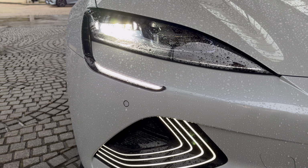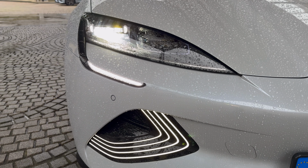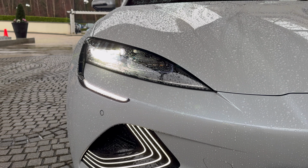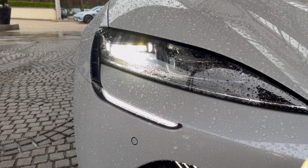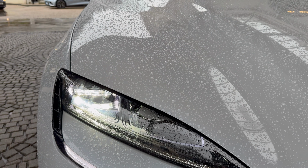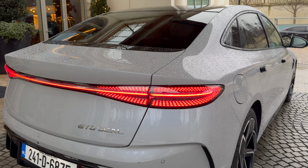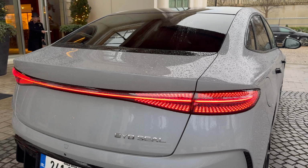Just to give you an idea then, that's how the daytime running light strips light up with those very fine lines. Extra one here, and then the main headlight cluster. Very smart affair. I've just flicked on the rear light then as well, just to give you a better idea of how smart that looks. So it's very, very bright, very striking.